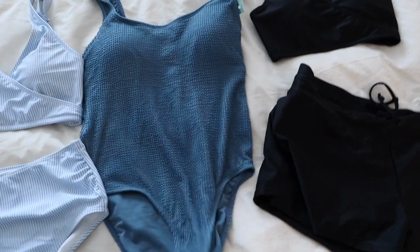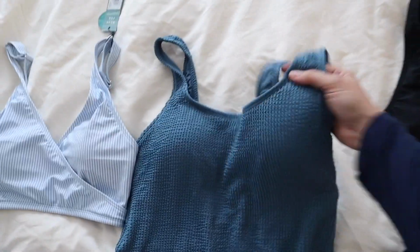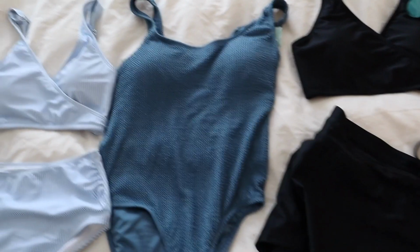with my kids and I don't want to be in a one suit or one piece, I would wear this one piece top because I love that coverage right there and then put the shorts on top of it. And I can even model that for you.